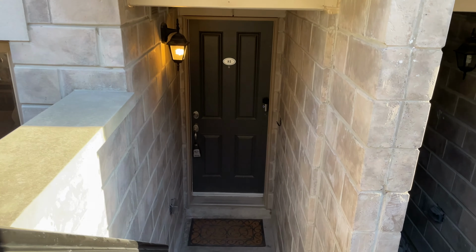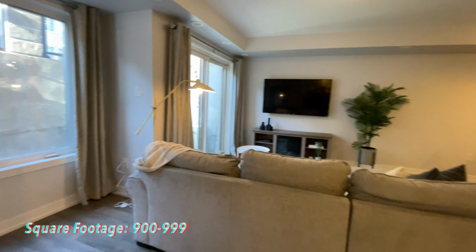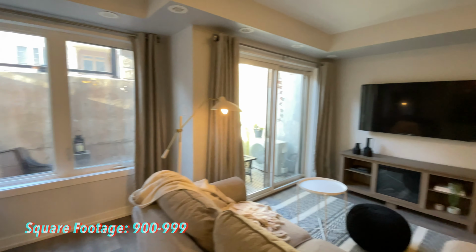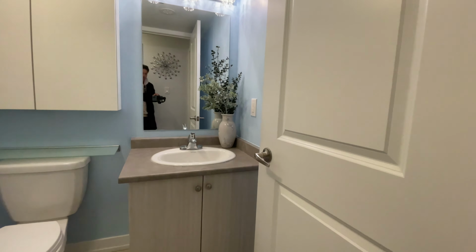Welcome to 100 Parrotta Drive, Unit 81, an absolutely fantastic space of over 900 square feet. As you see, beautiful living area set up. Kitchen table, beautiful, clean, simple kitchen. Continuing on to the two-piece powder room, on to the master, which is giant and beautiful with an amazing work-from-home space. Four-piece bath with a tub-shower combo and a beautiful pink, my absolute favorite color, second bedroom.